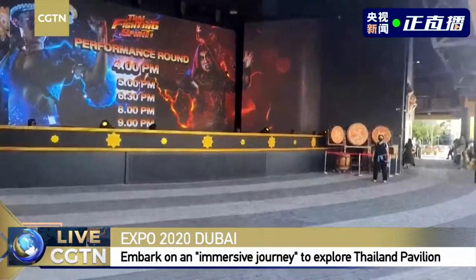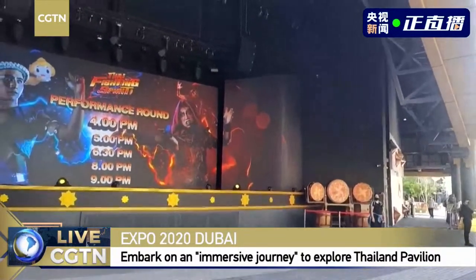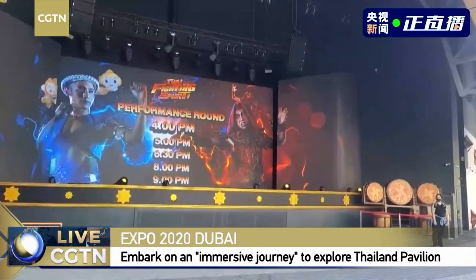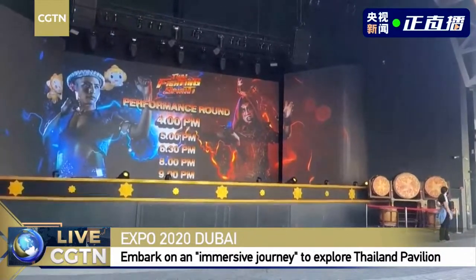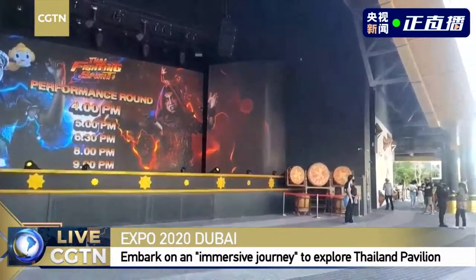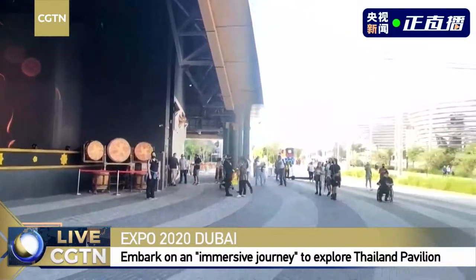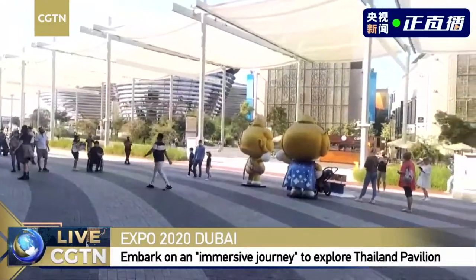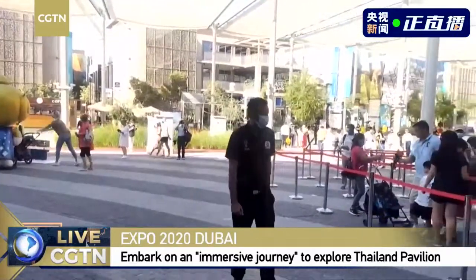So let's tour around. We can see some traditional drums below the stage. That's also for the purpose of performances. This year, Thailand puts a high premium on this show. They have designed mascots for this expo and also have shot some movies.